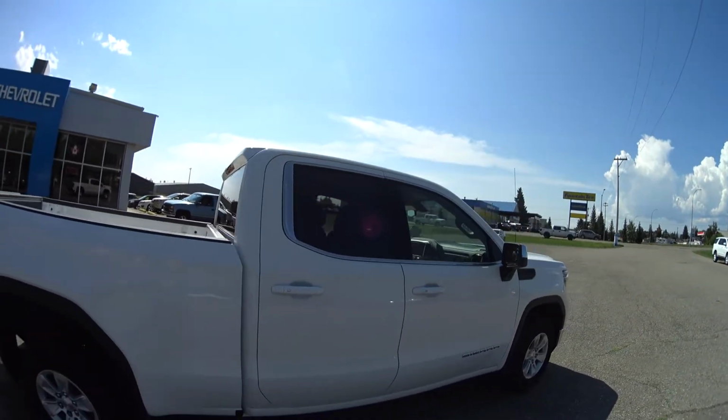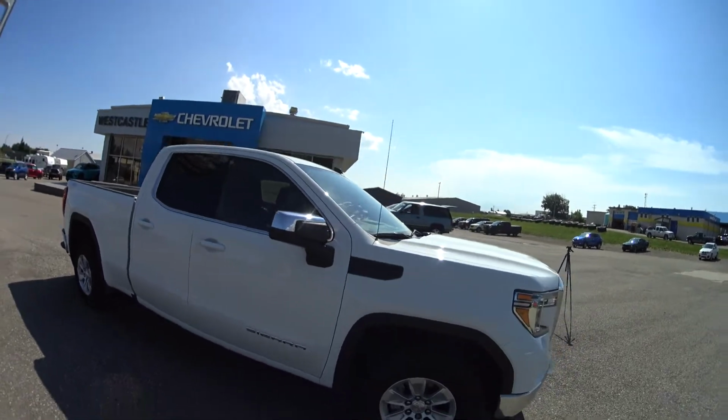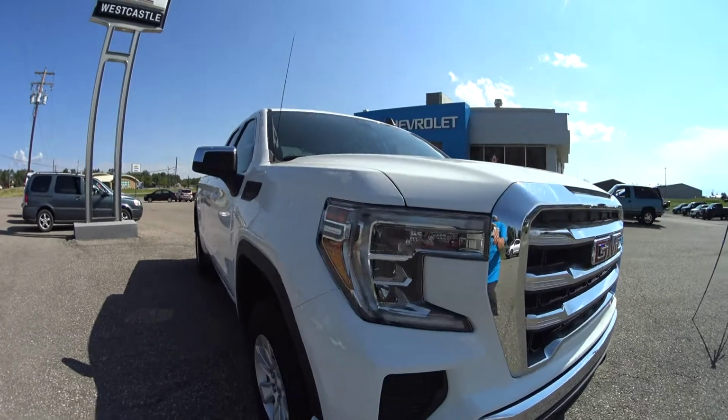That little bit of a spoiler will deflect a lot of those debris to keep your rear vision, of course, clear. So let's go jump inside and we will take a look at the infotainment system, the HVAC system, the seats, the trim, and everything to see what you think about this beautiful truck.